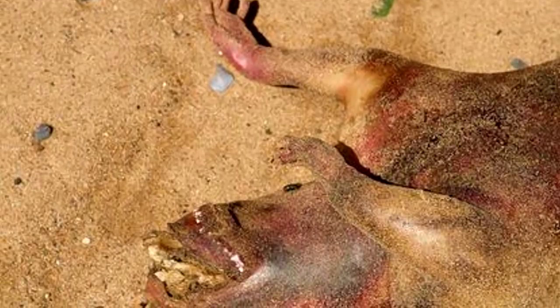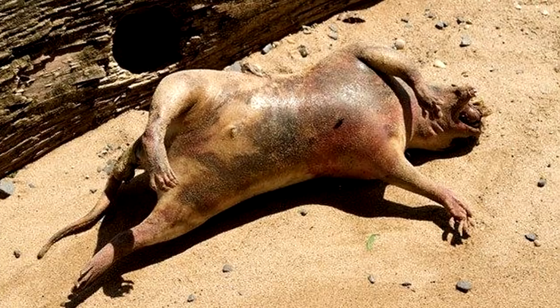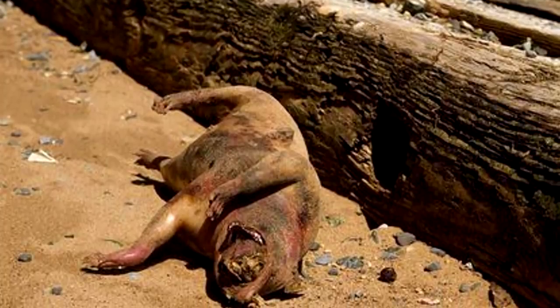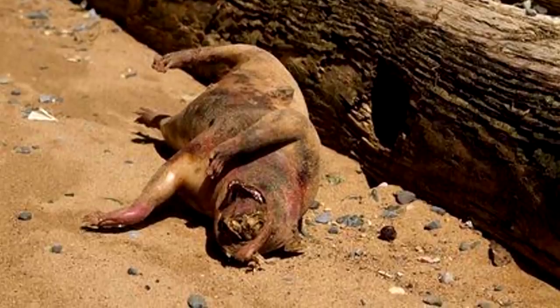Or it could just be a drowned dog that became so bloated all the hairs fell off, which is what I think. It's honestly a more plausible explanation. Unfortunately, further investigation of the animal will be impossible as city sanitation employees quickly dispose of the body.